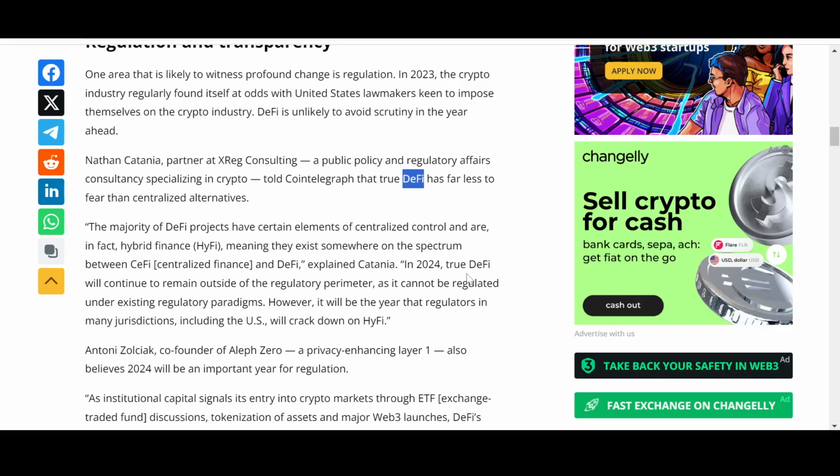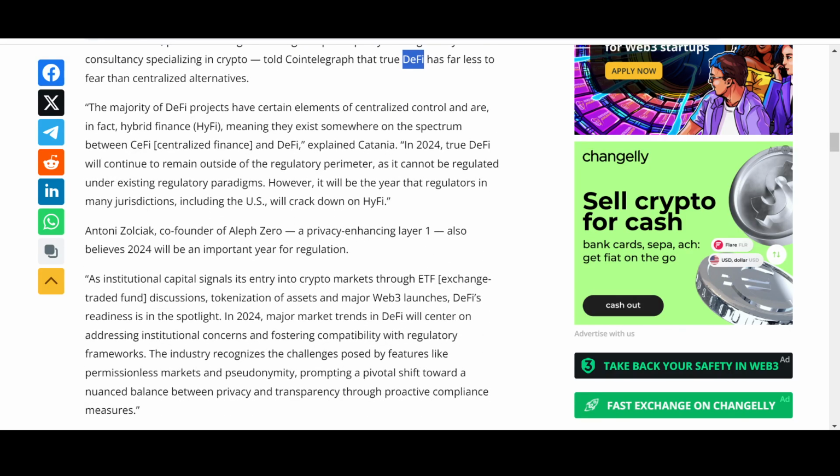In 2024, true DeFi will continue to remain outside of the regulatory parameter as it cannot be regulated under existing regulatory paradigms. However, it will be the year that regulators in many jurisdictions, including the US, will crack down on hybrid finance. Basically, those projects that are centralized to a certain extent and have DeFi elements are going to be going through this crackdown, guys. The projects that are truly decentralized and have these products built that are decentralized, they will be safe, guys.